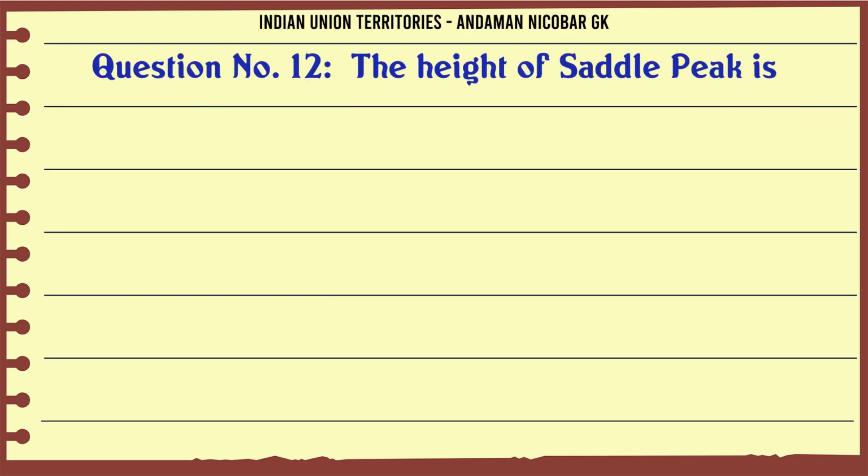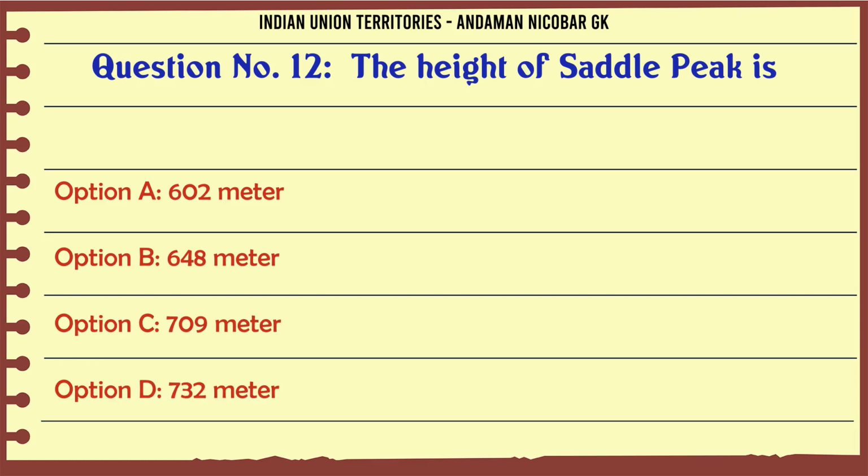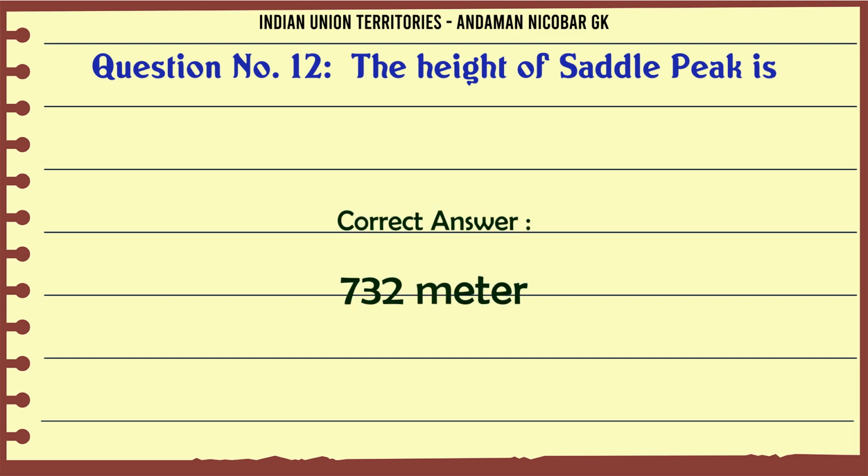The height of Saddle Peak is A. 602 meter. B. 648 meter. C. 709 meter. D. 732 meter. The correct answer is 732 meter.